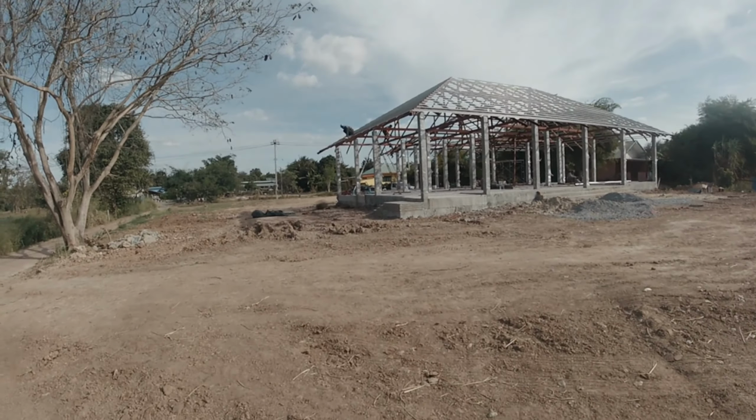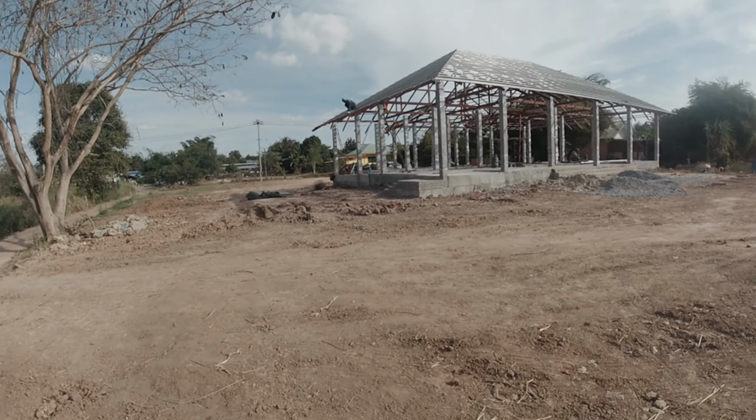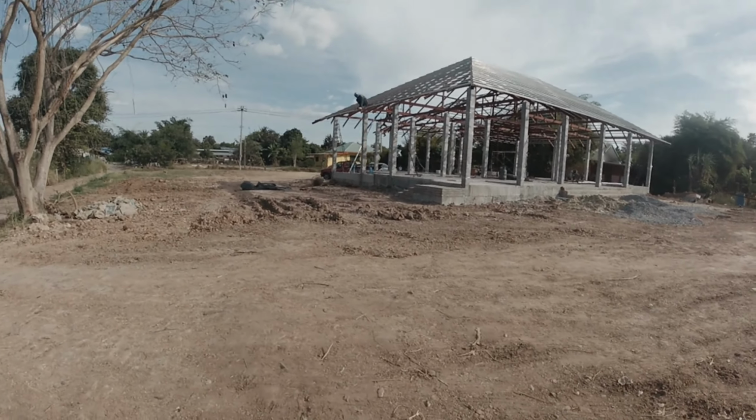Pardon the wind noise, if that's quite a bit. It is windy and I can't seem to do too much about it.